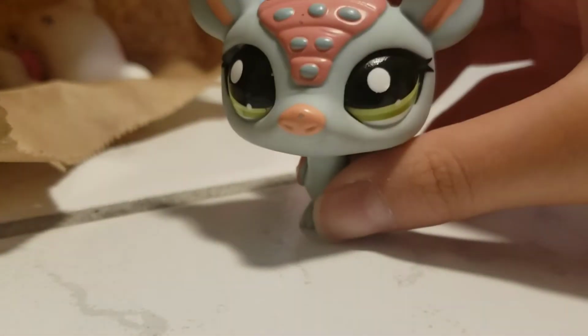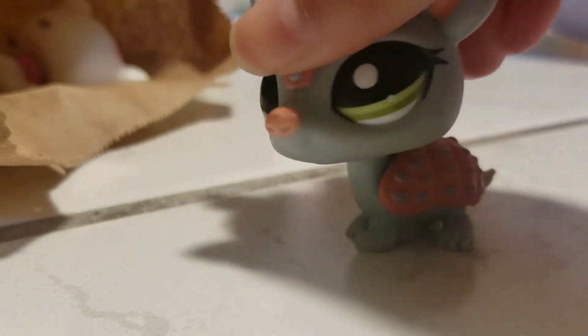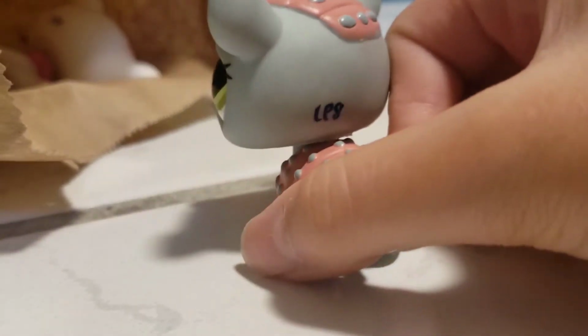So. Oh my god, look at this. It's my first armadillo. It's so cute. Okay, I'm gonna put this behind the peacock. I'm sorry, armadillo.